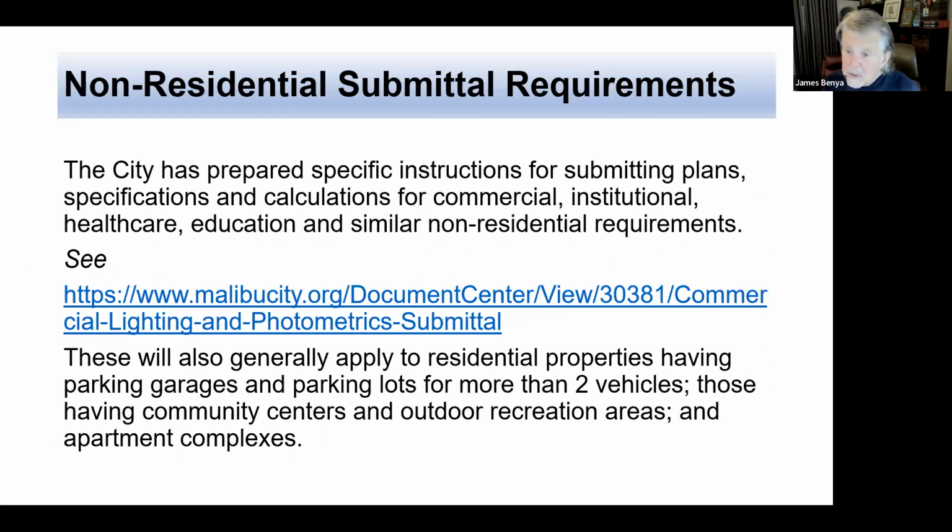The city has prepared specific instructions for submitting plans, specifications, and calculations. And here's where you can see that. These will also generally apply to residential properties having parking garages and parking lots for more than 2 vehicles, those having community centers and outdoor recreation areas, and apartment complexes. So in other words, once you get more than just a relatively modest multifamily development, you're going to fall into this category. So be ready for it.